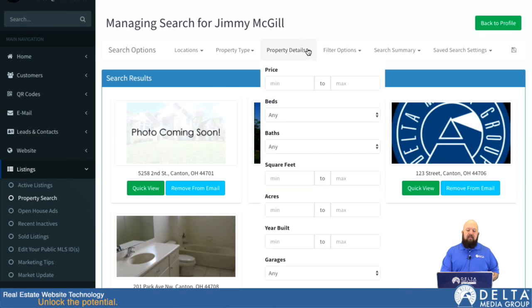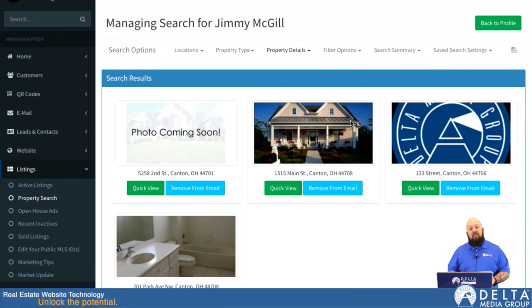So I would go in here, I would go to property details, I would change the price, and then if I don't want to go through the rest of the settings or change anything else, I can just go over here to the right, and I can click on the little floppy disk icon here. There are people now that don't realize that's a picture of a floppy disk. Kids these days, man. Anyway, click this, and that'll go ahead and save the search for you.